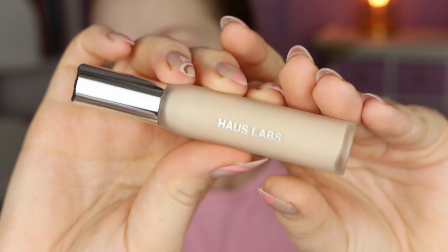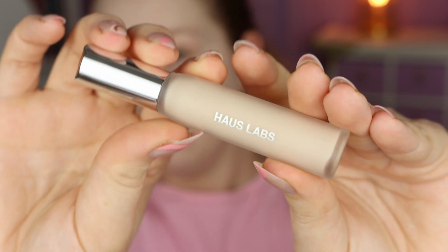Packaging looks pretty similar on this one. Kind of a cool shape again, but overall pretty simplistic. Do a little swatch. Okay, I don't understand. I don't understand. This makes me so frustrated. How is the lightest shade of your concealer going to be way deeper than the lightest shade of your foundation?